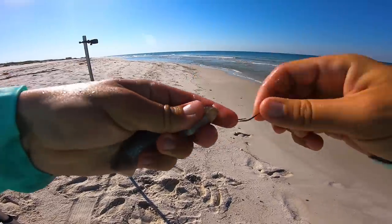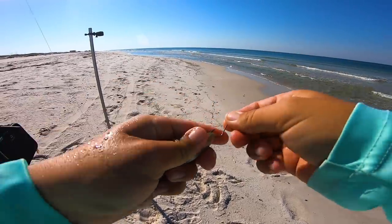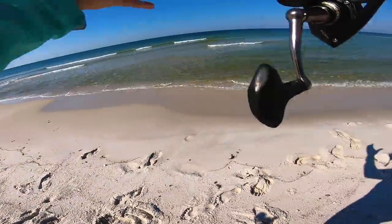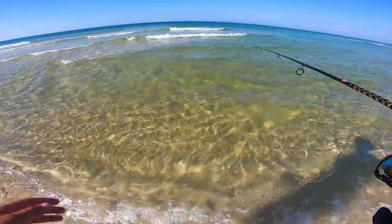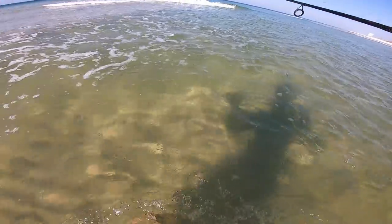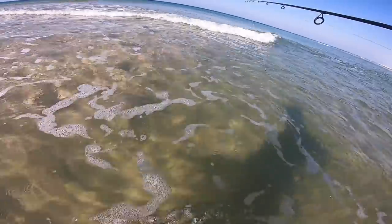I'm just hooking these bull minnows right through the lips. Bull minnows are tough, man. They are hard to kill. They stay alive pretty well. So a really great bait to keep up with. They don't die easy on you. You can use them for multiple casts. Sometimes even after you get bites, you can still use those bull minnows and catch fish.